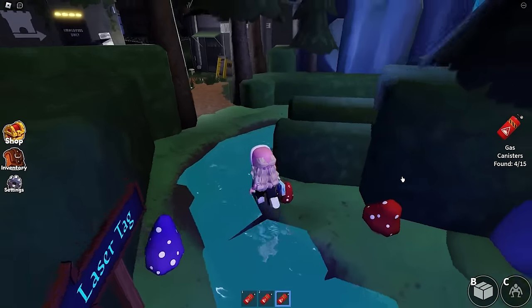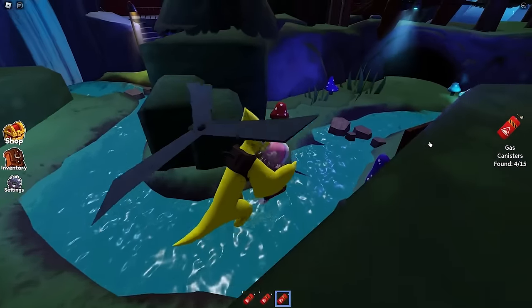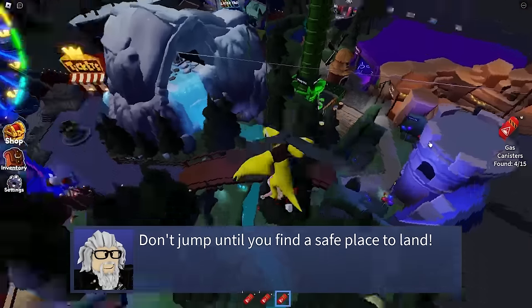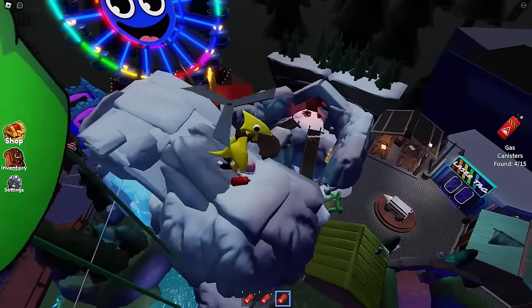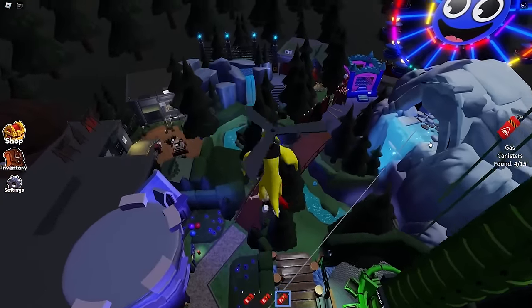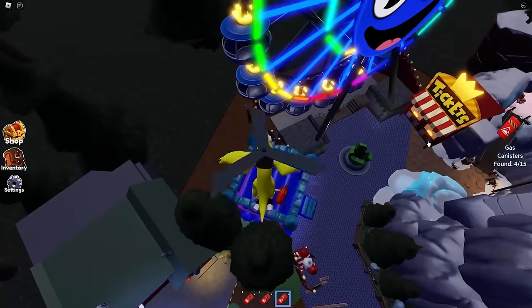I'm just asking you to be very careful. Oh no, no, no, no, no. What the heck? He caught me. I told you already. Don't jump until you find a safe place to land. Alright, I got it. I still have a chance to survive. Let me just find a safe place where I can jump.